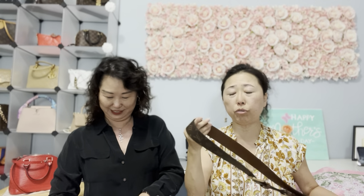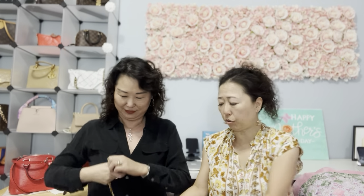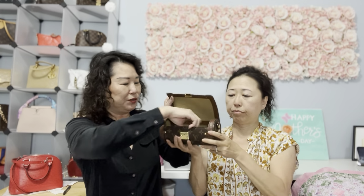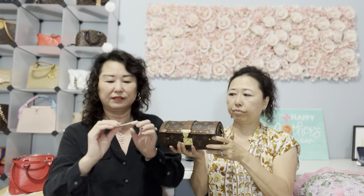Okay. So you like this strap, right? I like this strap. There is another strap. Oh, good. Because I don't think this strap goes with this PAPILLON. I like the chin strap better. Okay, let's go ahead and show the card or whatever.